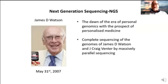So to go from there, let's talk a little bit about next generation sequencing. This is Jim Watson, he of Watson and Crick, holding a hard drive in May of 2007. That hard drive has Dr. Watson's entire genome embedded on it. So that's the basis from the top of chromosome 1 all the way through the bottom of chromosome Y, and every base in between. It's about 3 billion bases. Jim Watson was one of the first two people in the world to have their entire genome sequenced. J. Craig Venter was the other one. He was the guy that owned the company that did most of that sequencing.